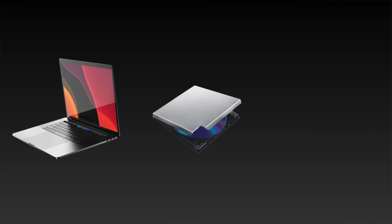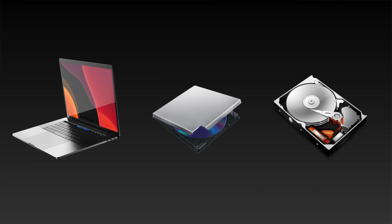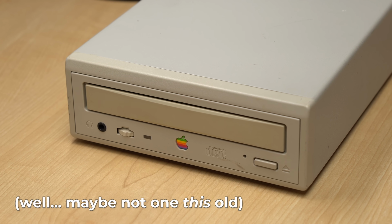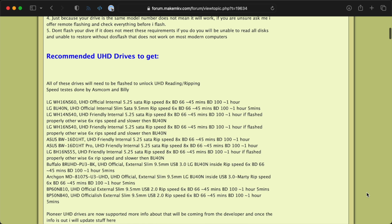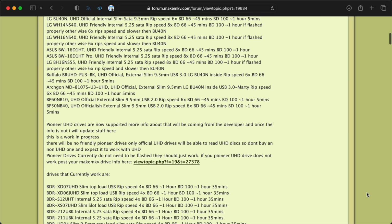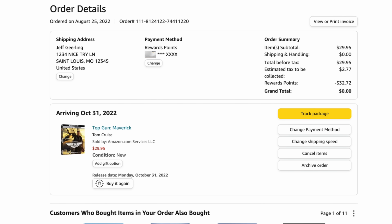You're gonna need 3 things to get started: a computer, a Blu-ray drive, and a place to save all your movies and shows. Almost any modern computer works. I'm using my Mac laptop, but the ripping process runs on anything, Windows, Mac, or even Linux. Then you need an optical drive. Almost any drive will rip a DVD, but they don't all work for 4K UHD Blu-rays. And it would stink if I can't rip Top Gun Maverick in 4K once my pre-order arrives.